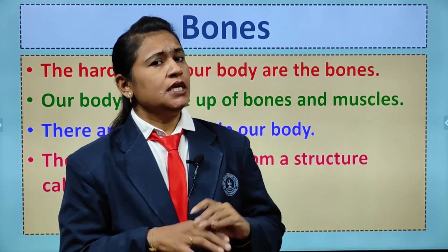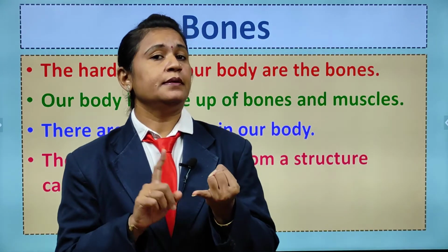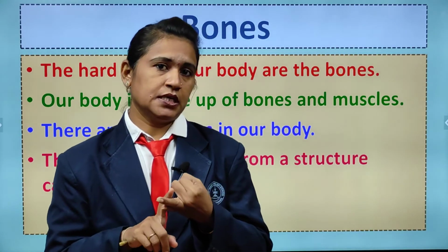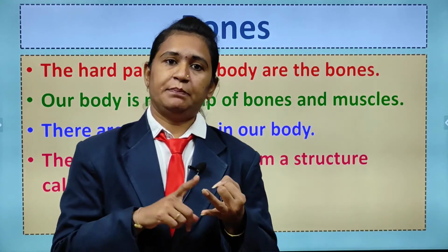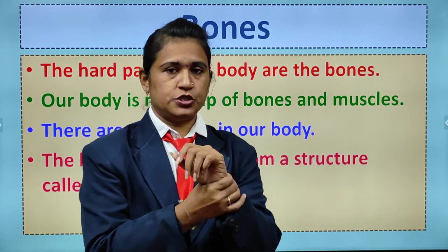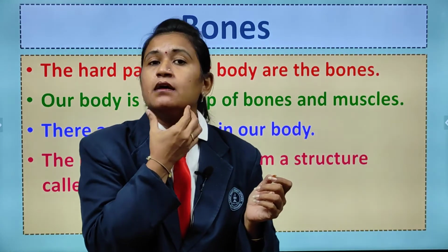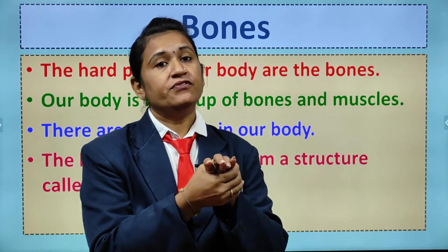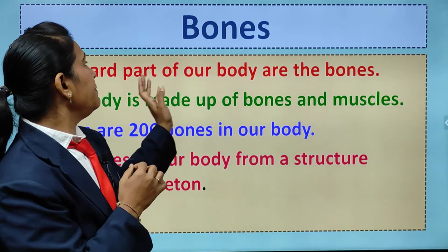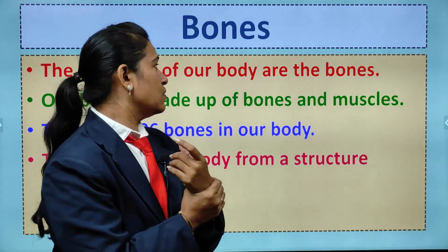Okay. So, these were the internal organs which we learnt. We learnt about the brain, the heart, the lungs, the stomach, then the small intestine and big intestine. Other than that, there are also bones in our body. You can feel bones. If you touch your chest, your chin, you can feel the bones. In your fingers also you can feel the bones. So, the hard part of our body is called bones.